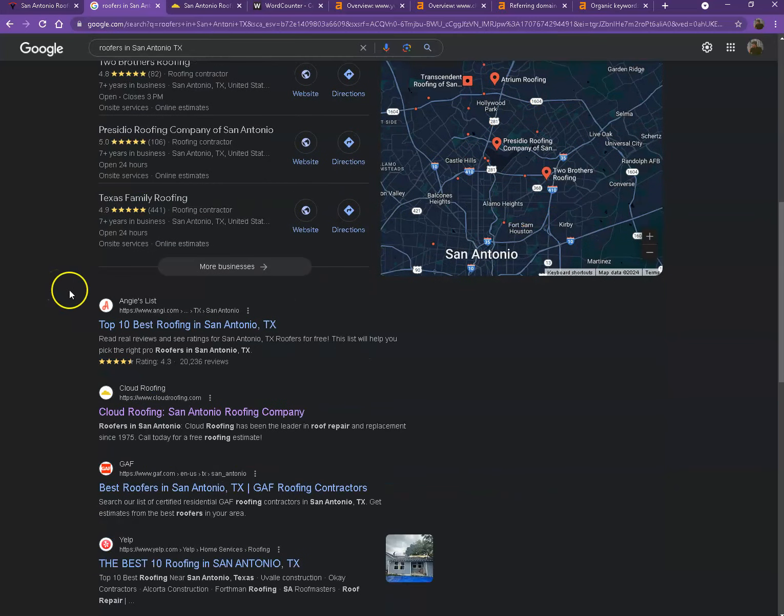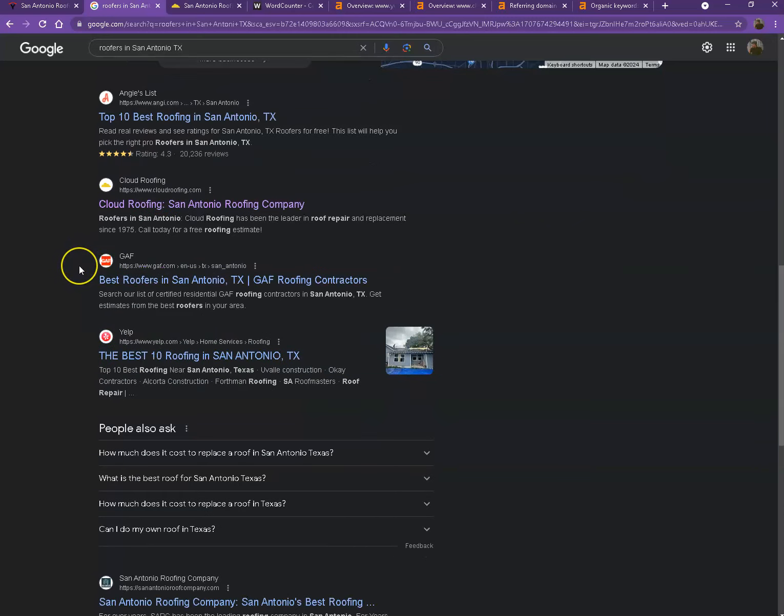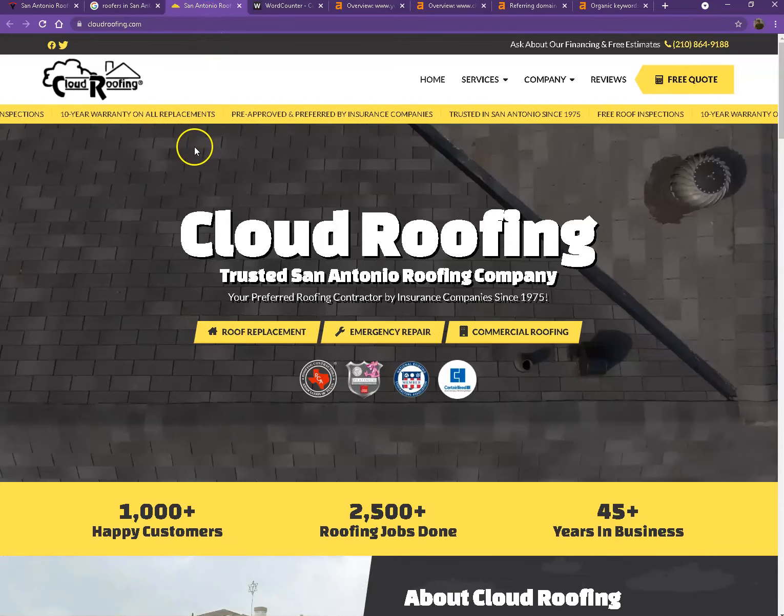Moving on to the next part. So this right here are what we call the organic searches. These are the websites that rank higher without people paying for any ads, just because they're doing certain things. And of course, that's exactly what we're going to talk about and analyze. So I pulled up one of your top competitors' websites, and let's see what they have differently.